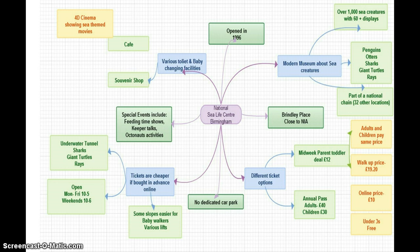Looking at the opening times, it's open Monday to Friday 10 till 5, on weekends a little bit longer. Maybe there's more people coming in on weekends and that's why it's open longer. On those days there could be some special events on. They have feeding time shows. There's going to be different animals being fed at different times. The otters might be fed at 11, the sharks might be fed at 12, the penguins might be fed at another time, and people tend to want to see those things.